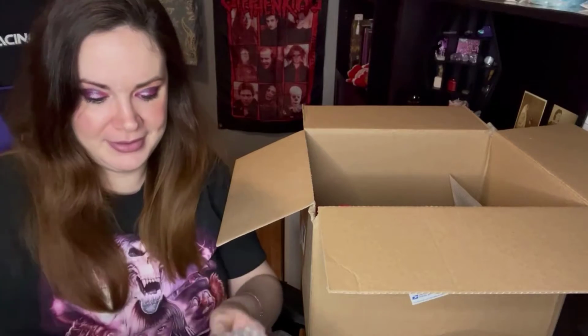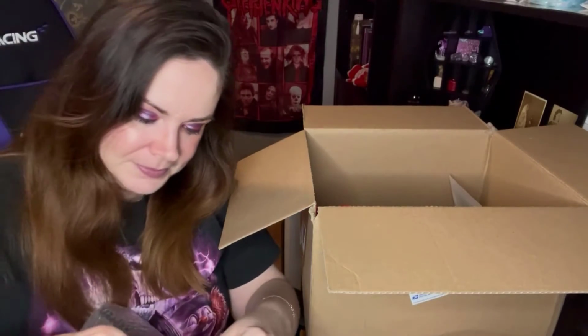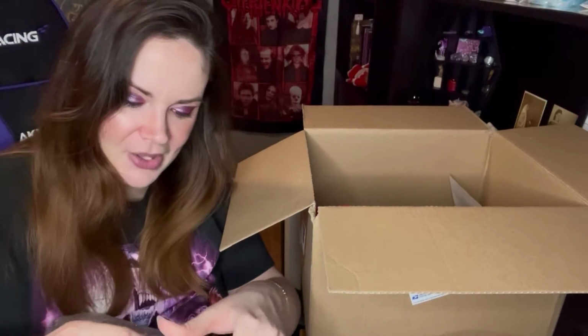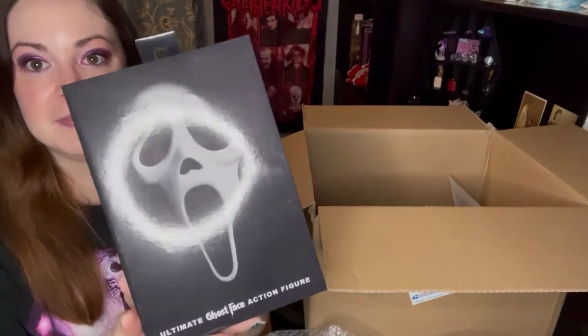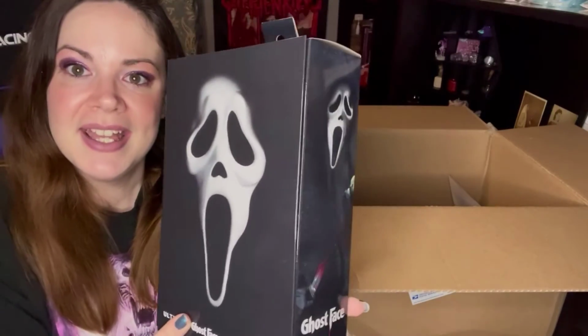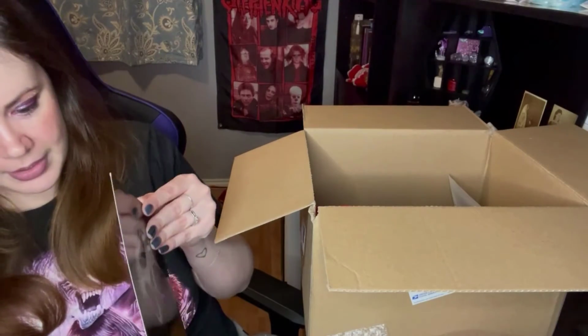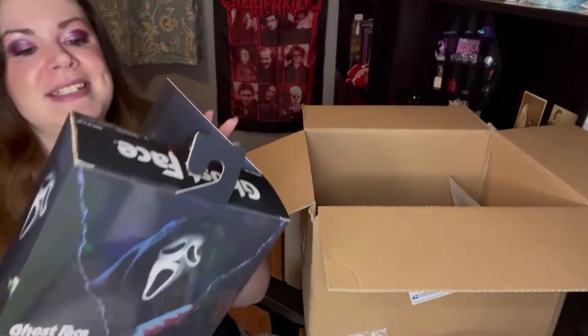Holy crap. Okay. I'm at a loss for words. I got a NECA figure and it's Ghost Face. Let's open it up. Oh, I can't believe it. This is amazing, you guys.